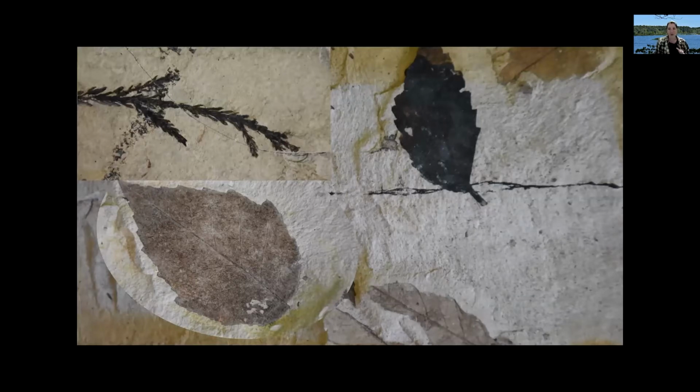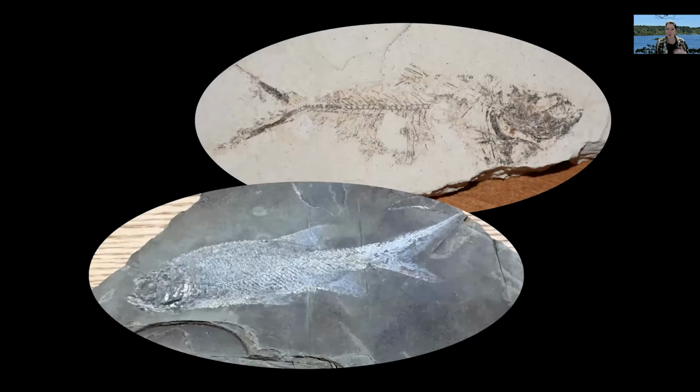Compression fossils are much more common when the organism itself is very thin to begin with. So leaves and fish are two common types of organisms where you'll get compression fossils.